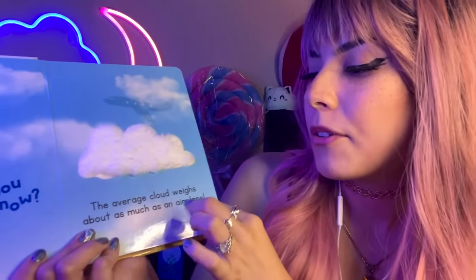Did you know the average cloud weighs about as much as an airplane? Oh, this is the same rhyme. Okay, well, did you know the average cloud weighs about as much as an airplane? This is kind of lame because this is the same rhyme.